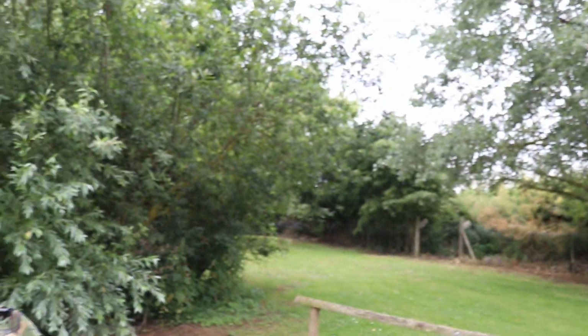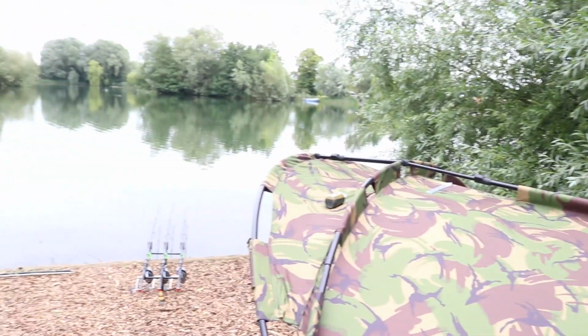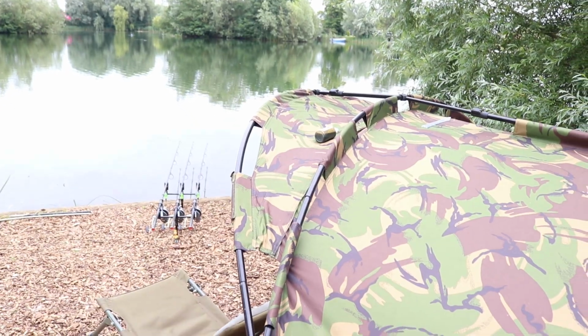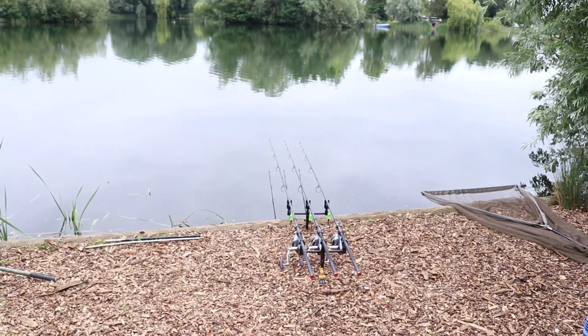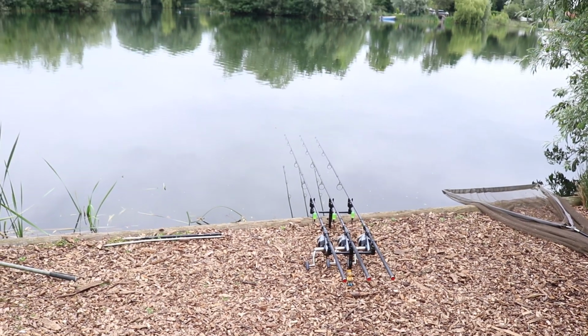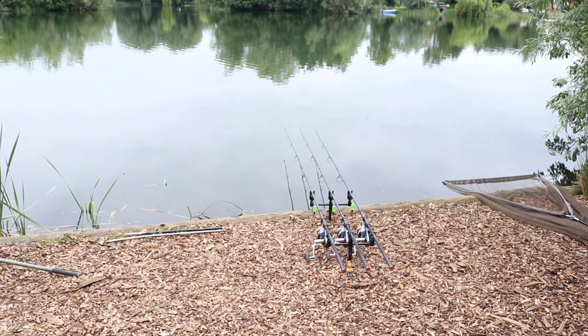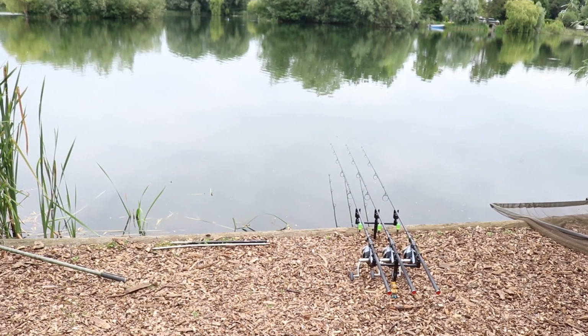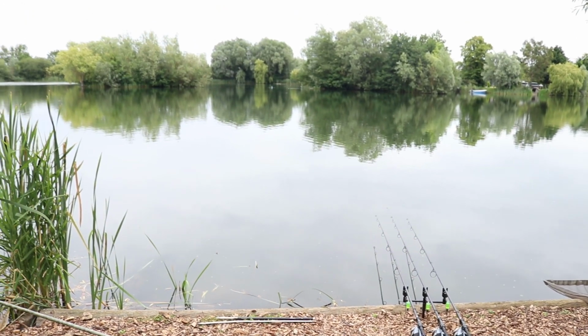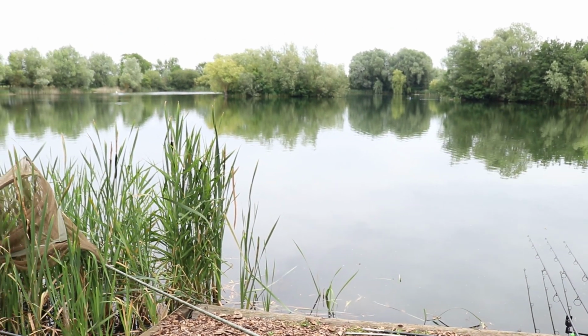As you can see, everything's set up. Good old house is up. Rods are out on the spots. Usual spot, same as last time when I caught the 44, I believe it was. Yeah, 44 in the last vlog. So if you haven't seen that one, that's worth checking out. I moved over from Windy.